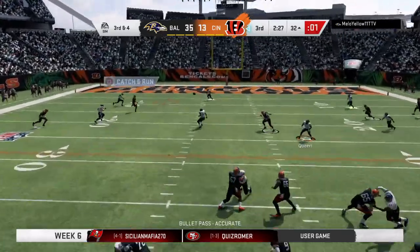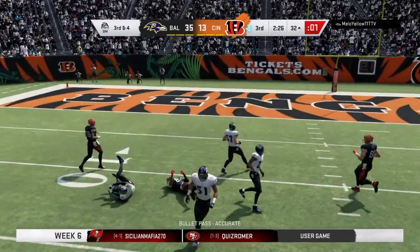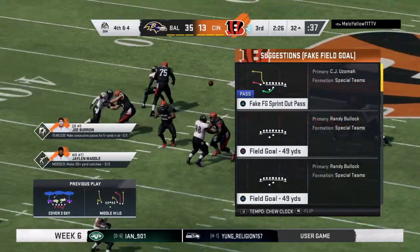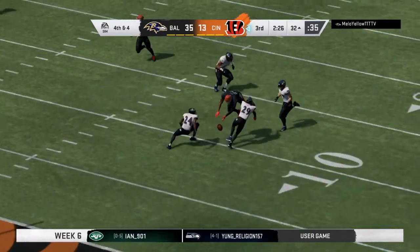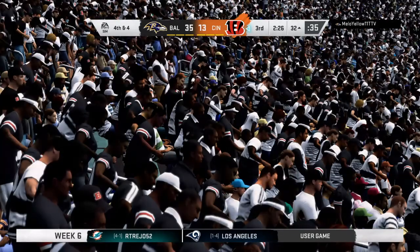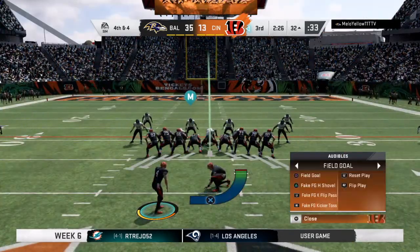They'll drop the throw. And that will be incomplete. Well, he'd been targeted quite a bit on this drive, and finally I think the guys on the defensive side said no more. They slapped the double coverage on him, made it very tough for him to get the ball.